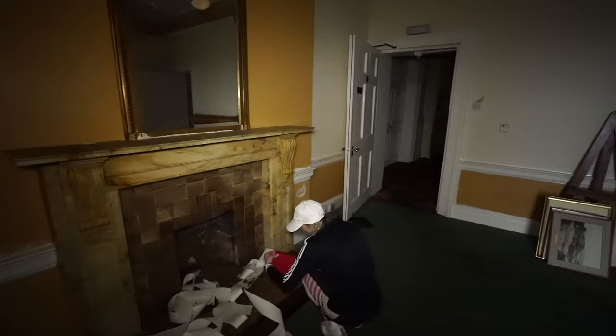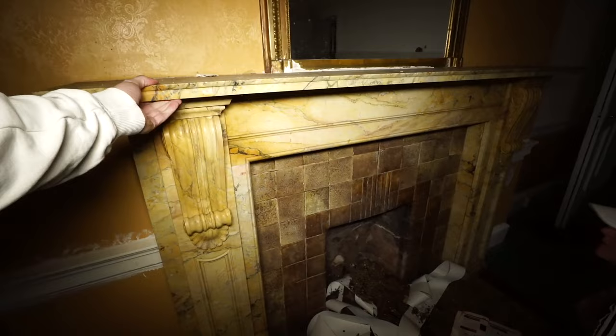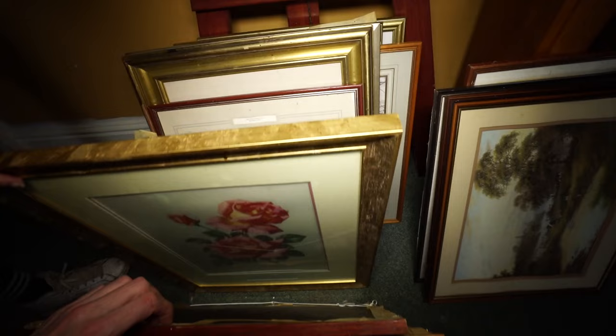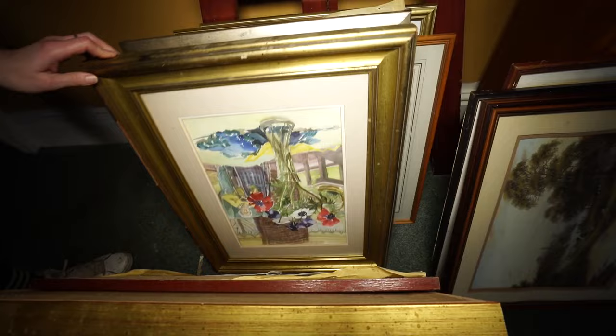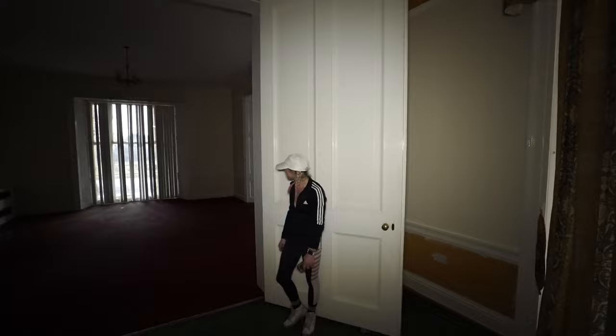I knew it would be a Bible. Always is. But this is marble too, isn't it? Yeah. Let's see. They're proper care home pictures, aren't they? Yeah, always. Nice. David Bowie. Oh my word, this is a joke. Look at the size of it.